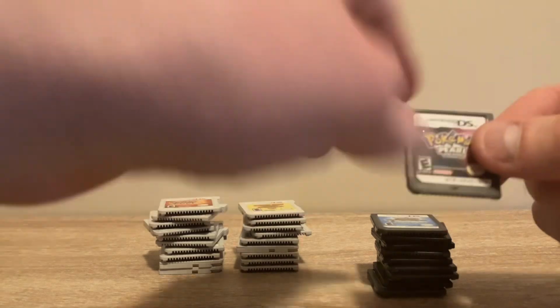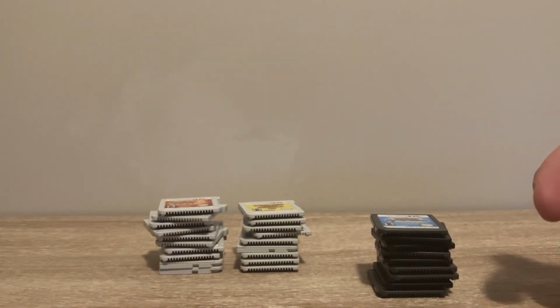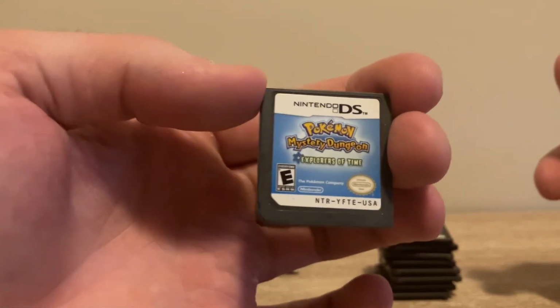Now we got another Pokemon Pearl version. Yes, I do have two Pearl versions. So, yeah, there's Pearl. And then we got Pokemon Mystery Dungeon, Explorers of Time.